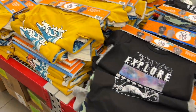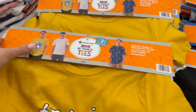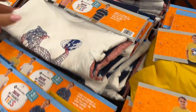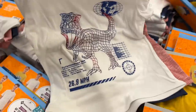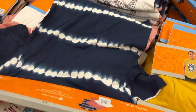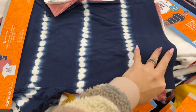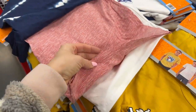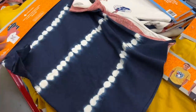I want Barbie now. You want a what? My buggy now. Okay, you wanna ride in the back of the buggy? They have a couple different prints. That's pretty cool. Dinosaur. But I think Austin would like the other ones, but ooh, that's cool. And then it has like a light red. Okay, baby.